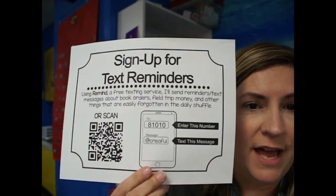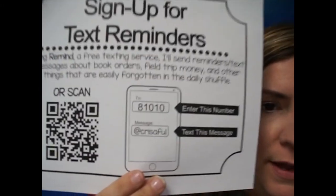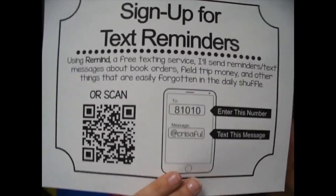Also, this is a great app. You see that? This is a great app to use. It's the Remind app, and I just put this out, and my parents can scan the QR code. But I just put that out for my parents so that they can get text reminders. Class Dojo is another great way to get a hold of me throughout the day. But the more options that you can give your parents to get a hold of you, the better. And then the more they'll feel like they're connected to their child's classroom.